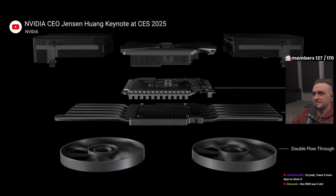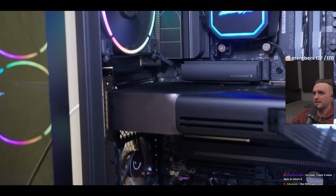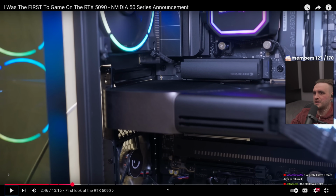State-of-the-art power delivery that enables a sick, dual slot cooler with pass. Dude, watch. Look at this. Dual slot cooler. Can you believe it?